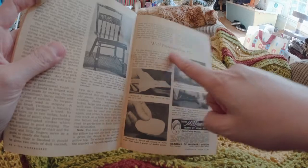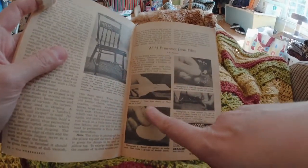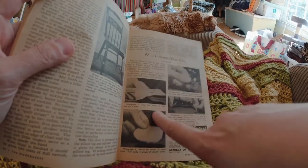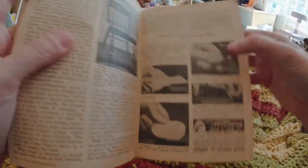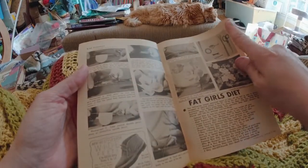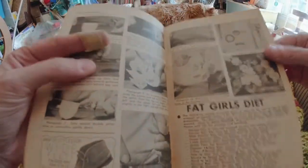Wild primroses from fiber. So the interesting thing about those wild primroses from fiber, I don't know what fiber is. It looks almost like a fabric, but it just says fiber. It's F-I-B-R-E every time. I mean, it looks like fabric, but I don't know why it doesn't just say fabric. Maybe it was something special.